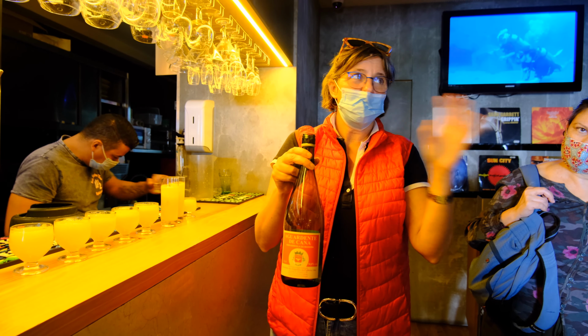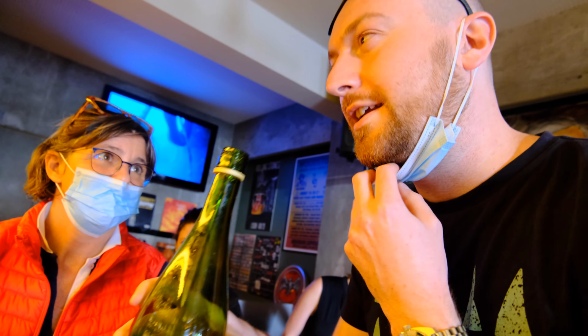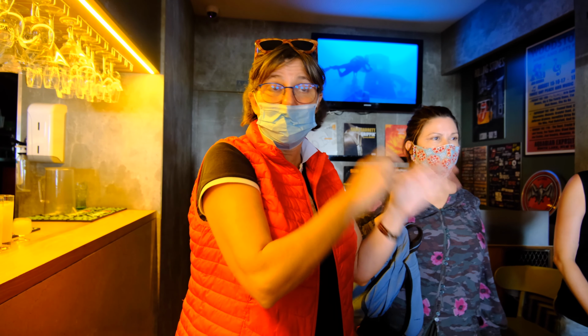Smell this, and compare it with any other rum that you know from home. Oh, it's completely different. It's so fruity. Yes. Poncha has to be made with a local rum. The first poncha I've ever stirred.